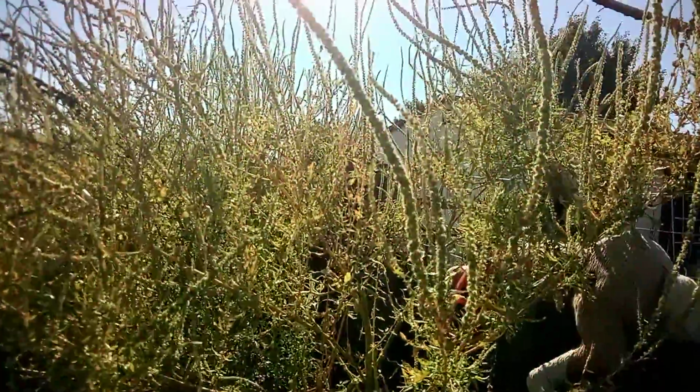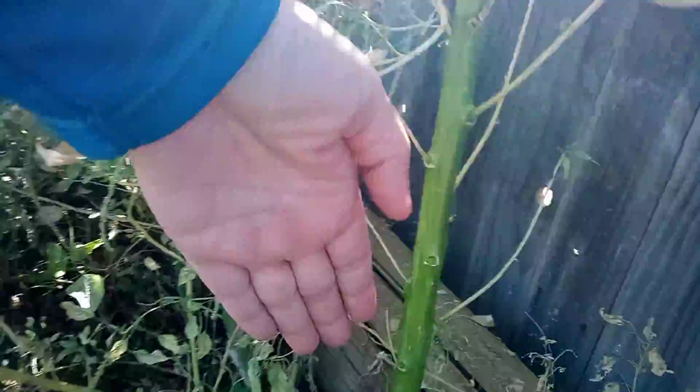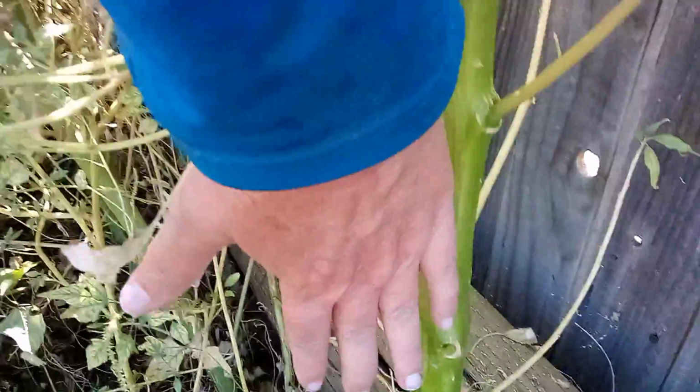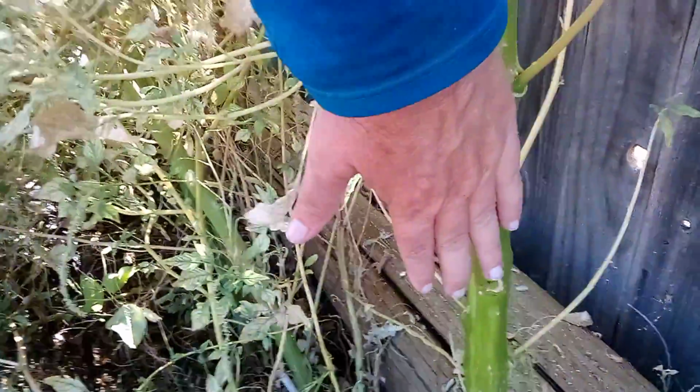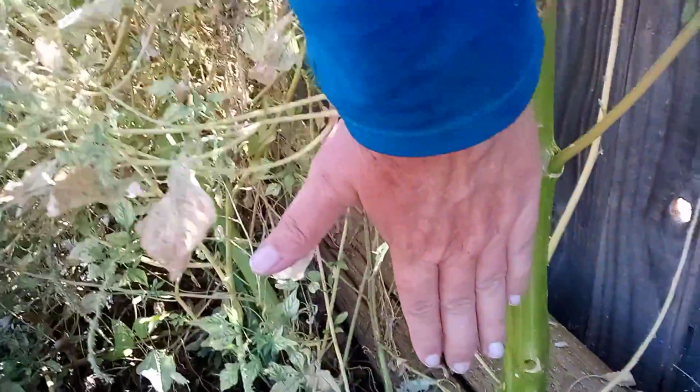Let's see if I can stand back up again. That one goes up at least 7 feet. And look, I do not have small hands. I wear a large in medical gloves. And that's how big that is.